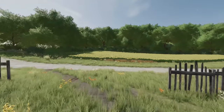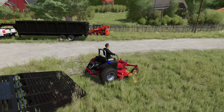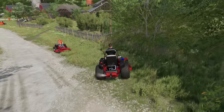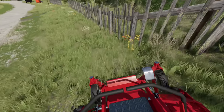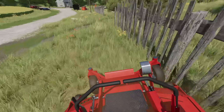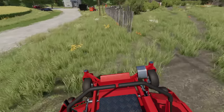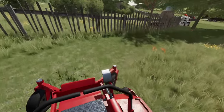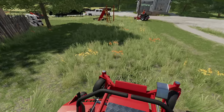Let's get the mowers and we'll get to work. All right, we'll drop the deck, turn it on. We're mowing. There we go. I'm going to get along this fence line over here. I tell you what, these mowers are a little zippy. They're fast little things. Yeah, they are. With two of us, this shouldn't take too long, actually. No, I think it'll be all right. Well, if I can learn how to steer.